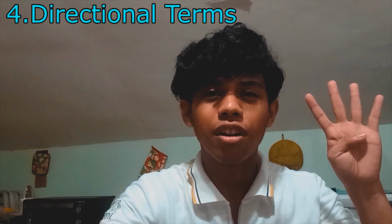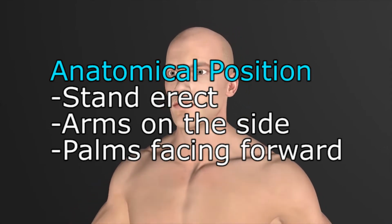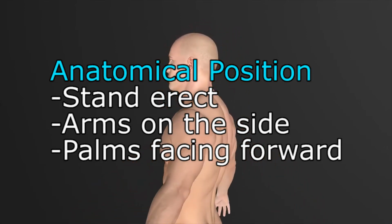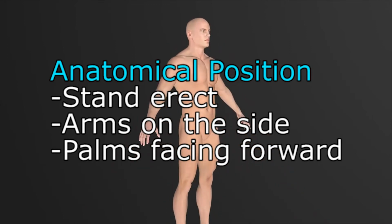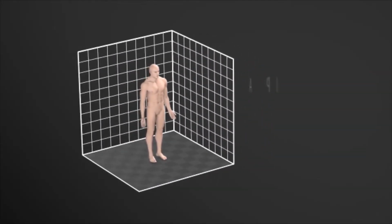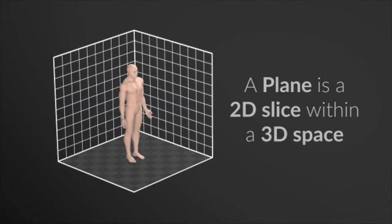And number 4, directional terms. Directional terms are terms used to describe the exact area or direction of what body part you want to point on. Now imagine a person standing in front of you. In the medical field or medical courses, we have what we call the anatomical position. Anatomical position is a position where the body is erect and facing forward with arms at the side and palms facing forward. Now imagine slicing through that person and cutting it into different parts or different sections or different planes.